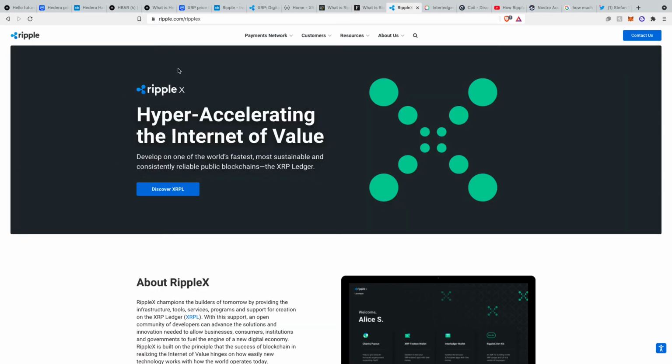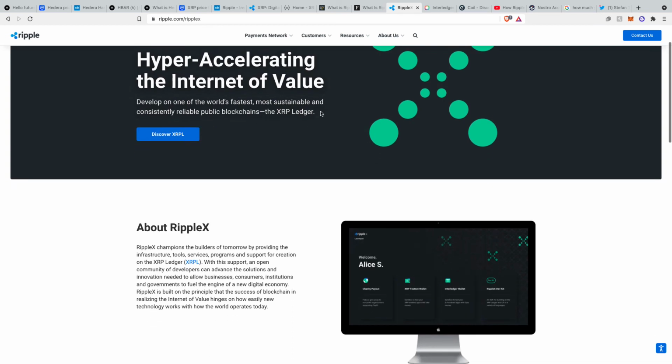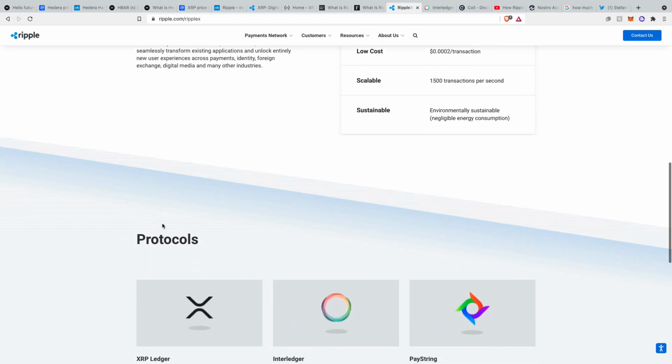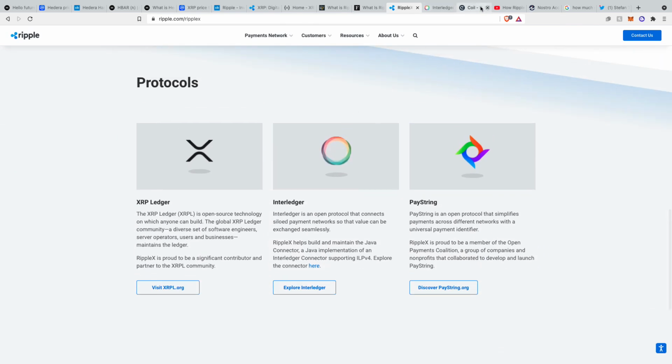And then this was that RippleX platform, one of their services, hyper accelerating the Internet of Value, developed on the world's fastest, most sustainable, and consistently reliable public blockchain, the XRP Ledger. Talks about all this stuff, all the same stuff we kind of did here. Let's see here. So a couple products I wanted to go over that they have. First, let me start with Coil.